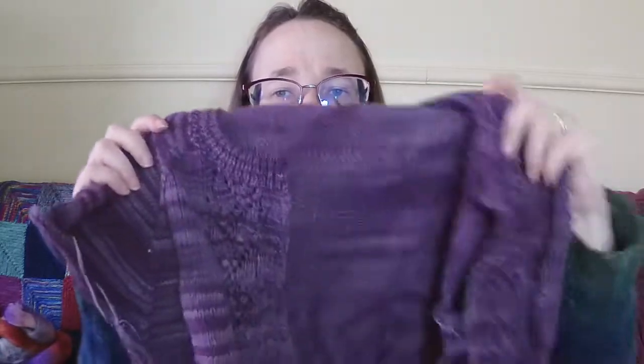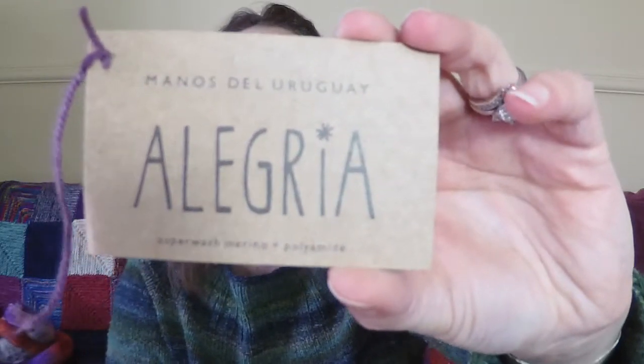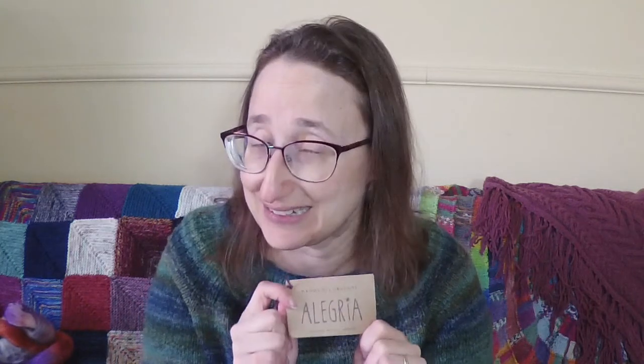The yarn that I am using is Manos del Uruguay Alegria, which is their fingering weight. It is a 75-25 blend of superwash merino and nylon, and it is in the colorway Thistle. And I selected this because I thought it would be easy to care for. Technically, it is machine washable, although I will probably just include some Eucalan with the package and suggest that my mom hand wash it. But technically it is machine washable, and then you can lay it flat to dry, so it would be a great yarn if you want to make kid stuff.